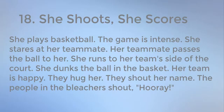Her team is happy. They hug her. They shout her name. The people in the bleachers shout, "Hooray!"